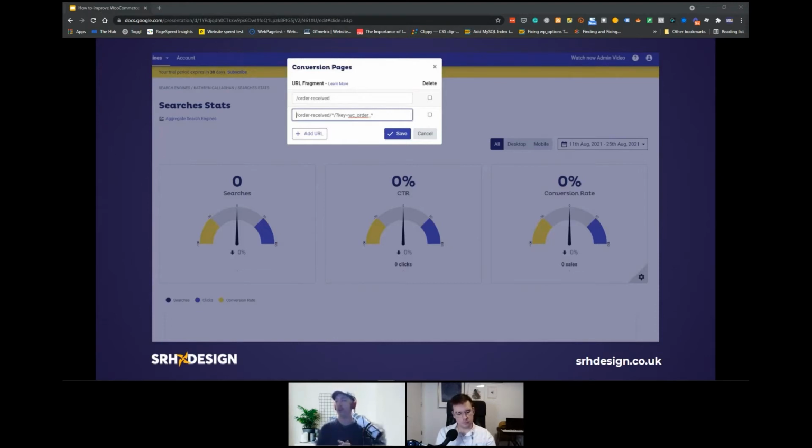But one thing that I would do, and make sure you do this, because this is the most important thing that you can do in order to see your conversions work within DoFinder. I would set up order received, and then again, DoFinder has a little learn more link up here, which will help you do this. A URL fragment with these wildcards, because basically whenever somebody completes an order, it will have its own unique order ID and order number, and you'll need that data to pull in through.